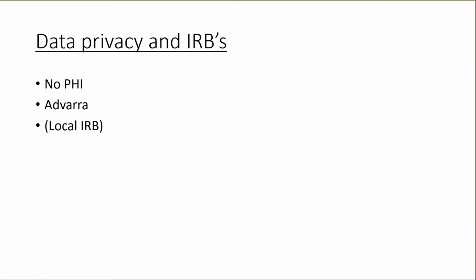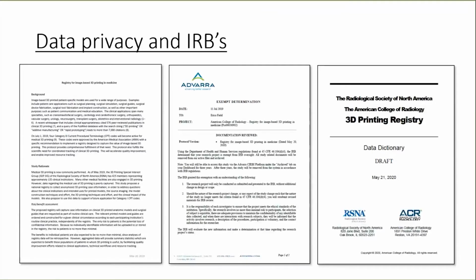But if you do require a local IRB, there are some documents that I would like you to be aware of. These are 3 documents that I'm showing here. On the left-hand side of the screen is a description of the registry and its objectives, kind of a protocol describing the operation of the registry. That's the document that was reviewed by ADVERA. The document in the middle is the decision letter from ADVERA indicating that the 3D printing registry is exempt from IRB oversight. And then your own local IRB may be interested in reviewing the details contained in the data dictionary, which is shown on the right-hand side of the screen.